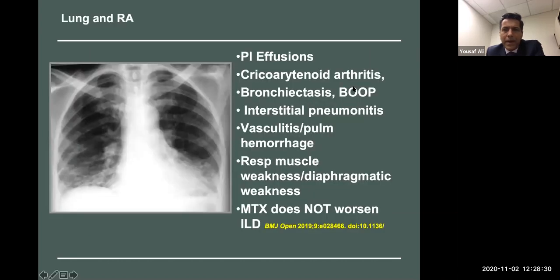How about the lung? Rheumatoid affects pretty much almost every system, but the lung, you can get exudative pleural effusions with a low glucose. You can get bronchiectasis, which is certainly increased. You can see BOOP. Some people have speech abnormalities, so you can get cricoarytenoid arthritis, interstitial lung disease, interstitial pneumonitis, pulmonary hemorrhage, and vasculitis in the lung, I'd say, is very uncommon in rheumatoid, much more common in lupus. You can get respiratory muscle weakness.